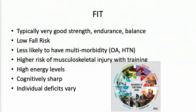Then we have the fit category. Now, if you notice, we break out the independent into two groups, and we break out the fit into two groups. We actually believe the lower independent to the fully fit is the group that Jeff Weiss was talking about this morning, that 75% of our active aging older adult population.